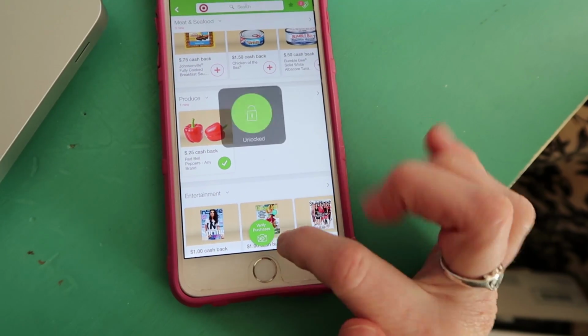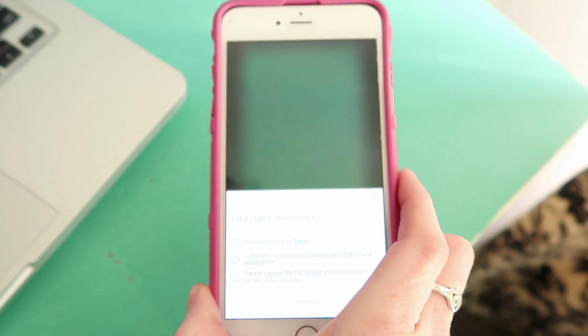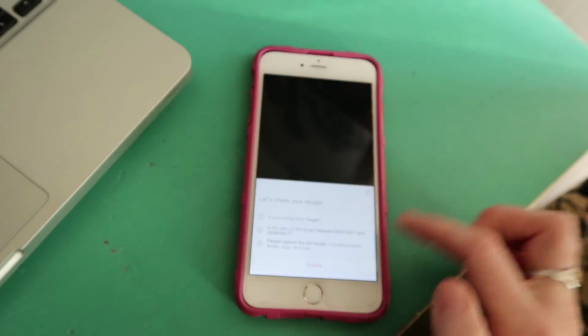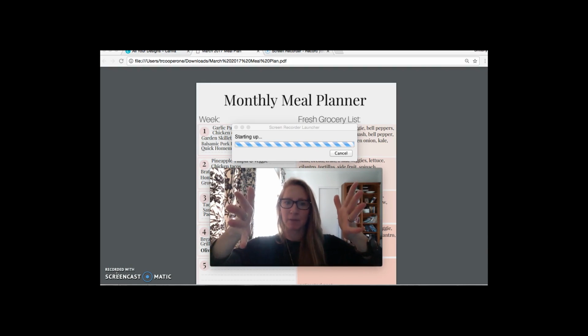Once you do that, then you just click verify purchases. Then it'll take you here. You just capture the receipt, which looks like this. I don't have my receipts in front of me, but you just take a picture of your receipts, then you upload them, and that's it. And then you get money back. Super simple.